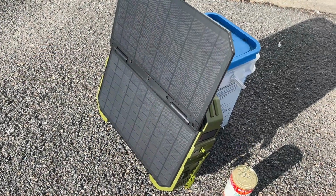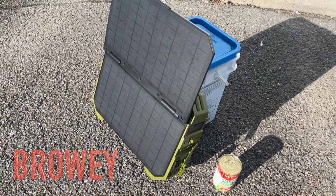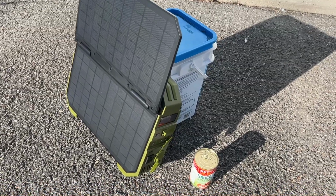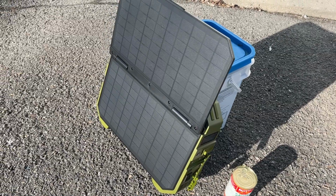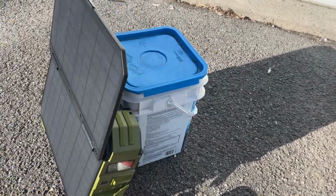Okay, today I'm testing this 600 watt solar generator from Browey that comes with its own built-in solar panel, which is very cool. It is quite small in size, therefore not a huge battery bank, but it is lithium iron phosphate. And yes, it does come with this bucket of salt included. They just ship it with it.